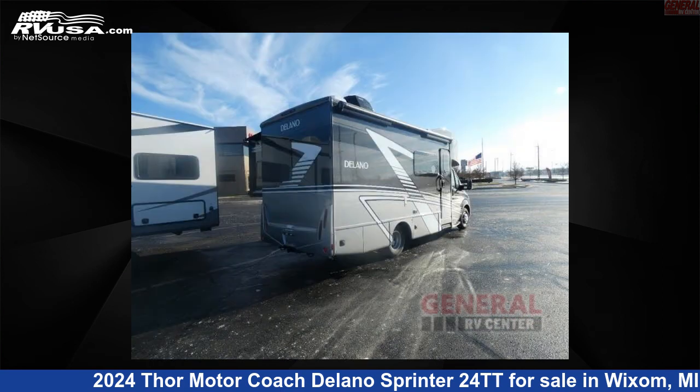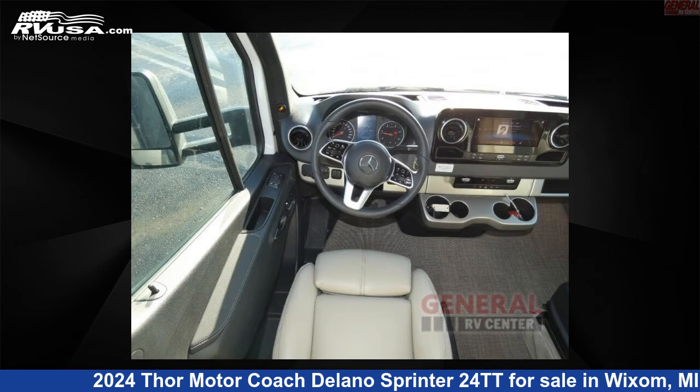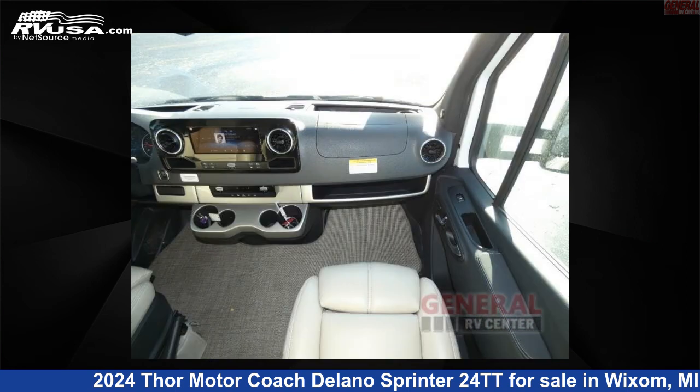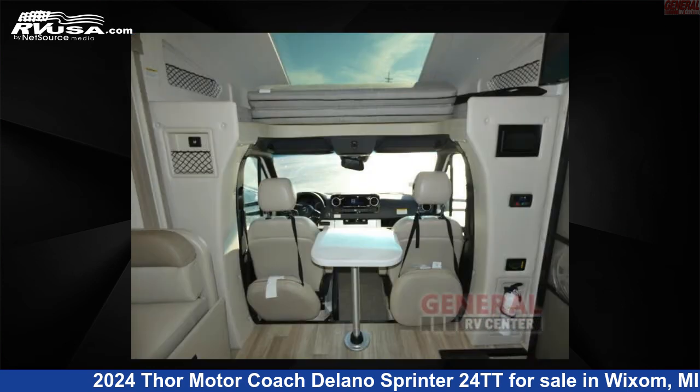This new Thor Motor Coach is 24 feet 0 inches in length and features sleeps 5, slide-out, and 30 gallons fresh water capacity. The floor plan layout of this Class C features bunk over cab. This 2024 Thor Motor Coach Delano Sprinter 24TT is built on a Mercedes-Benz Sprinter chassis.